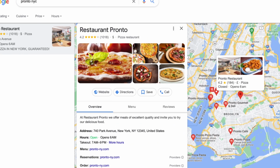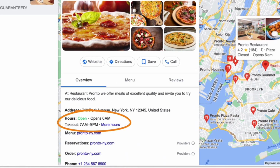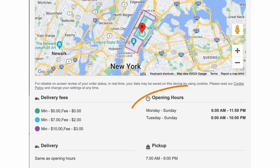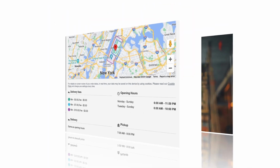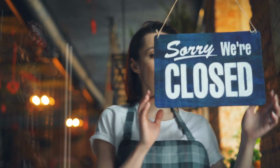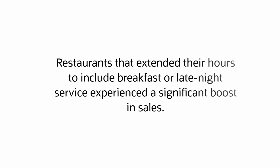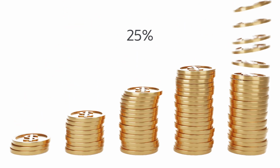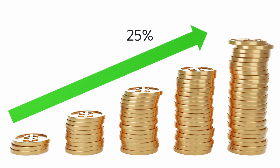For this reason, it's important that information like your restaurant hours of operation in your Google business listing match your in-store opening times. Properly aligning your operating hours helps restaurants meet customer expectations and maximize revenue opportunities. A recent study found that restaurants that extend their hours to include breakfast or late-night service experienced a significant boost in sales, with some establishments seeing an increase of up to 25%.